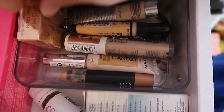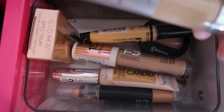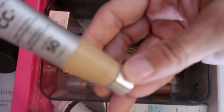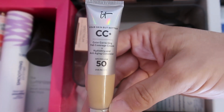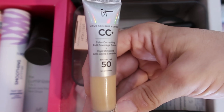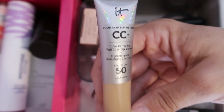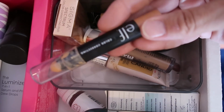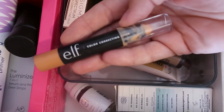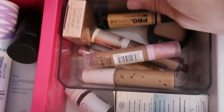lots. I have this one from Sigma that I haven't used for a very long time. I have this one from It Cosmetics. You know what? I have not used this one for a very, very long time. I don't know if it's any good. This is a color correcting full coverage cream. So let's take this one. And if we want to correct, oh, this is an oldie but a goodie from e.l.f. This is the color correcting stick in orange. Again, haven't used that for a very long time.